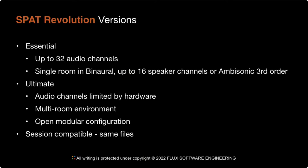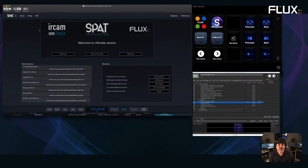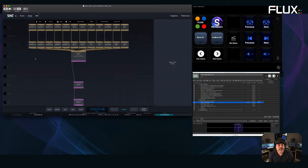Okay, so what can we do? Essential: a single room in binaural or up to 16 speakers, or third order ambisonic for people who care about the conversation of ambisonic, which is interesting. We can do ambisonic synthesis in SPAT. And then we've got the Ultimate version, which has ultimately unlimited audio channels, but limited by hardware, the audio interface and the computer capacity. And what we bring in the Ultimate version is the multi-room environment. If I go on my remote computer, which has the Ultimate version, I can in my setup actually add a room and bring all these sources.